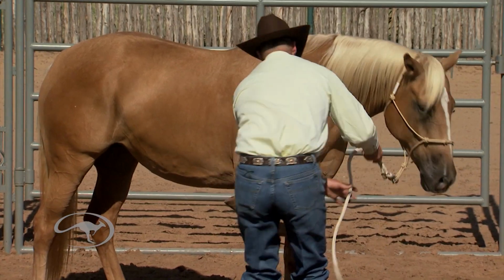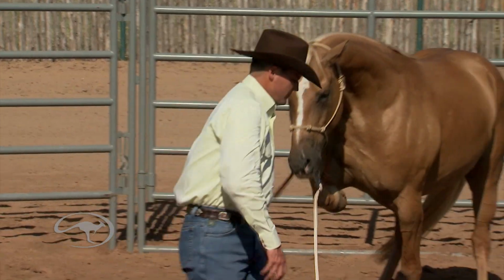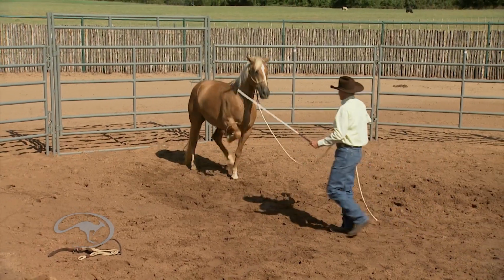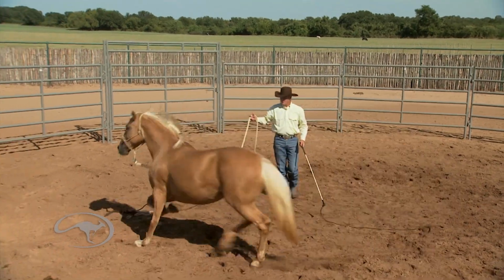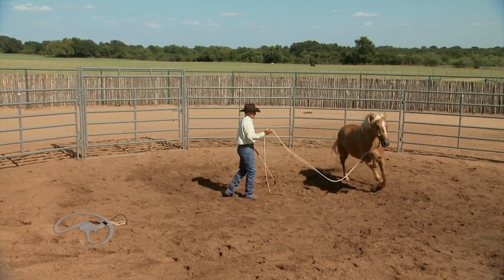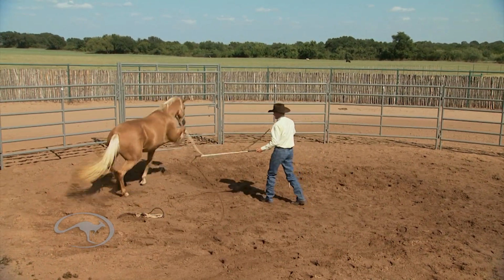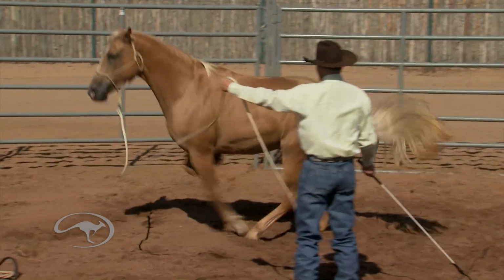There we go. Now it's important that once you get it done up tight, to step back. Don't be hanging around close to them in case they might rear up or do something silly. You don't want to be close to them. So I want to move her around on this side. That's it. I'm going to yield her hindquarters. Good girl. Move her off that way.